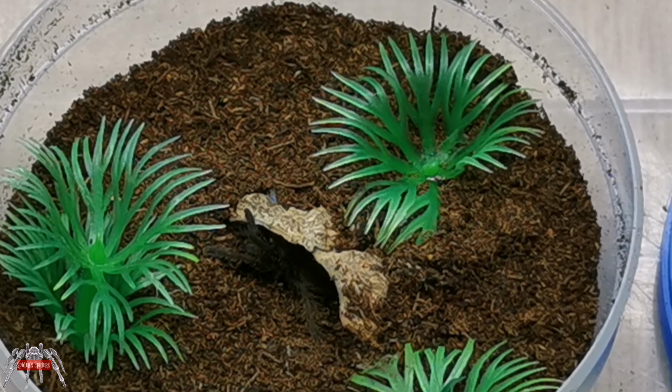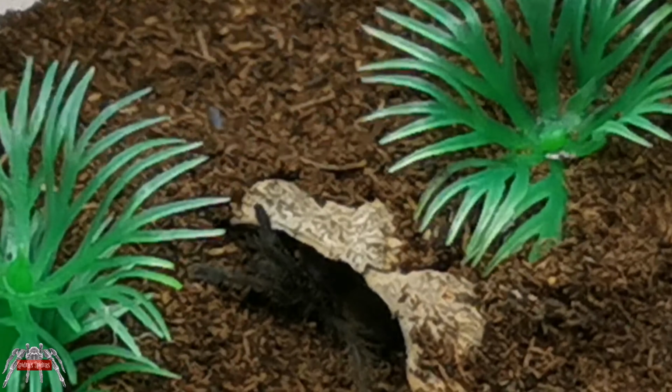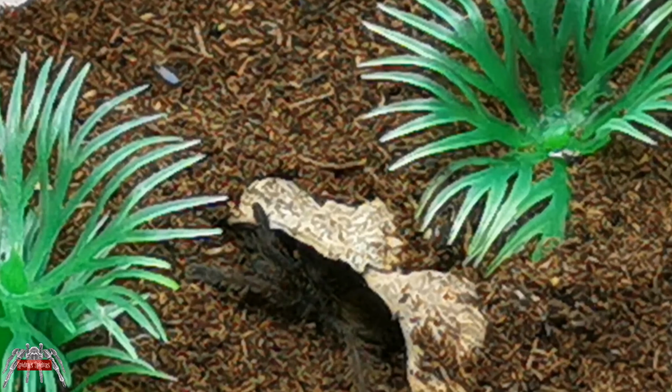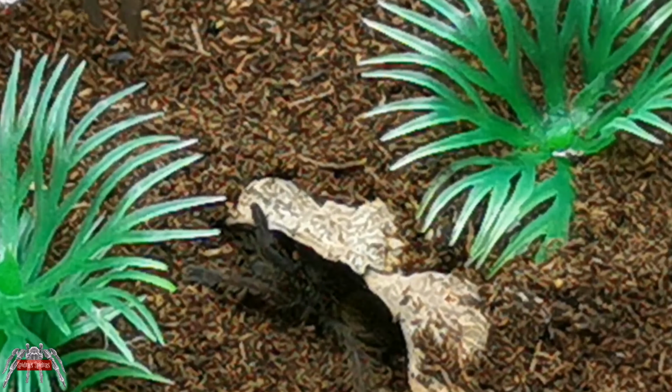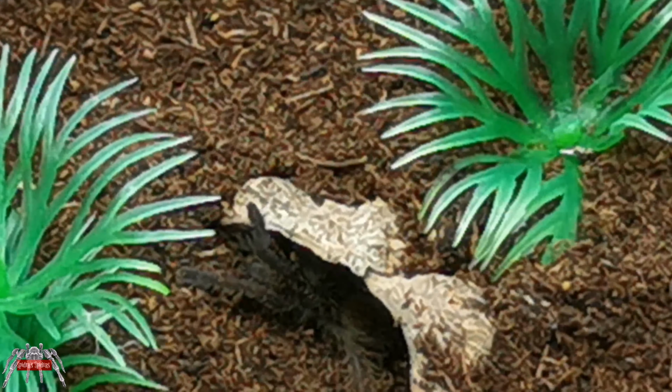Tucked himself just under that cork hide. Little bloody fly got into the pot. I did try and get rid of it, but I missed, so I just thought, well, the T will eat it itself eventually. That's that one.